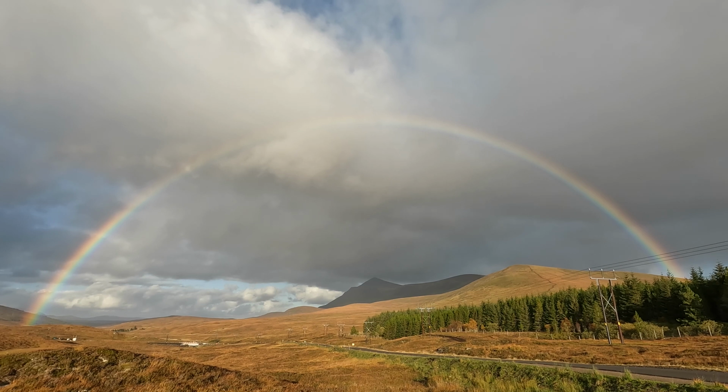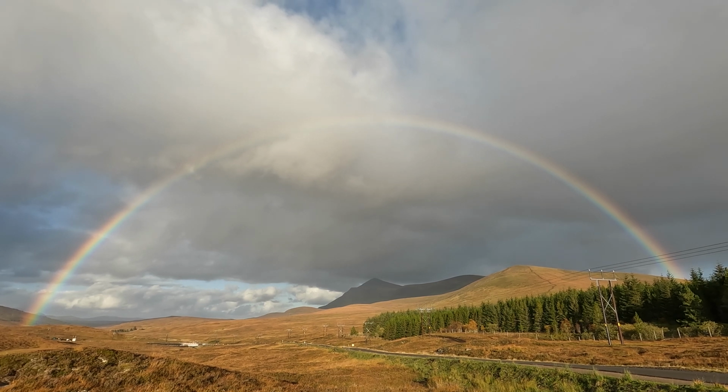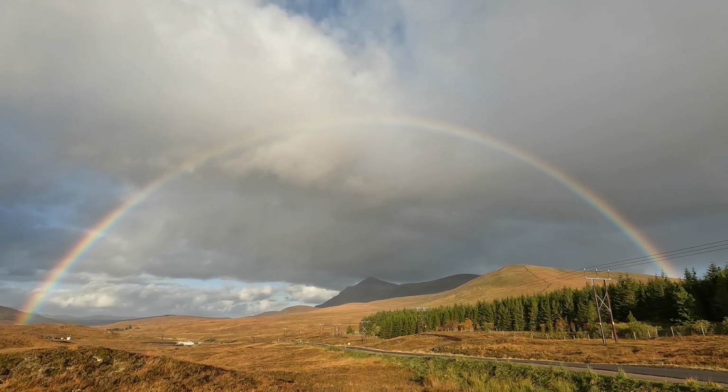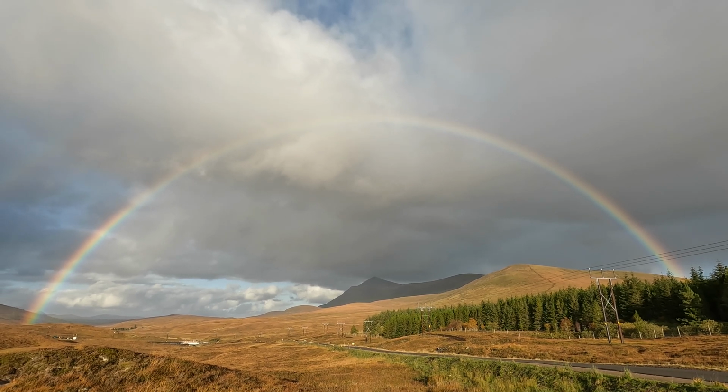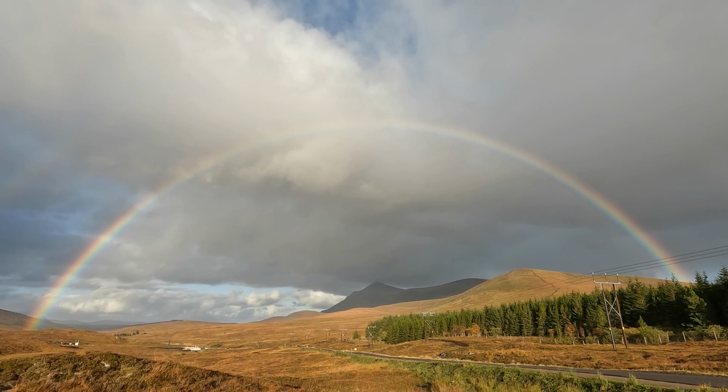I sat in the car with my cup of tea, and as I looked towards Ben Klibreck, I saw a beautiful sight. A perfect rainbow to end my second day in the far north of Scotland.